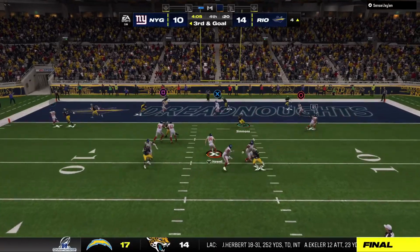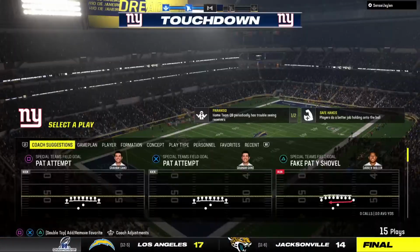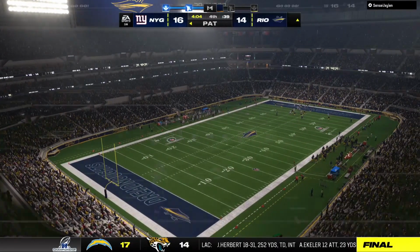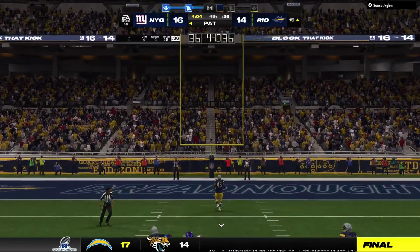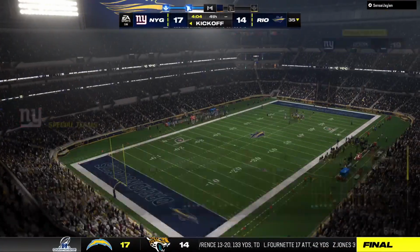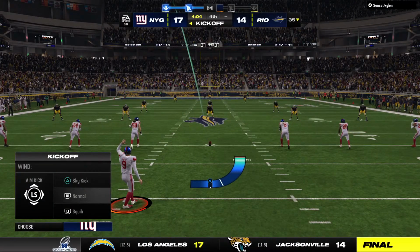Powell, 3rd and goal. And he will take it on in for a Giant touchdown. Sam Howell taking it in from 4 yards out. And the Giants have taken the lead here now in the fourth quarter of this championship game. Gano the extra point, and it's now 17-14.